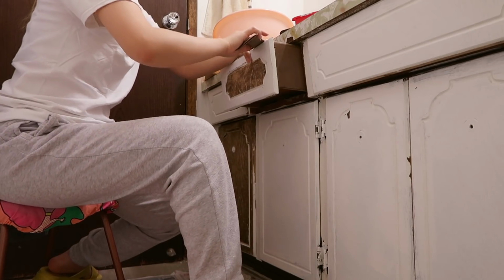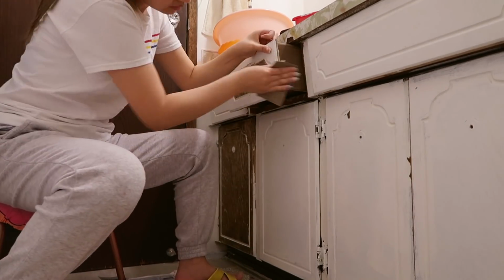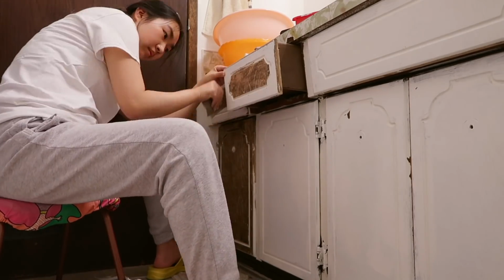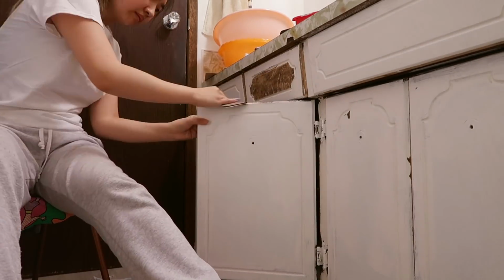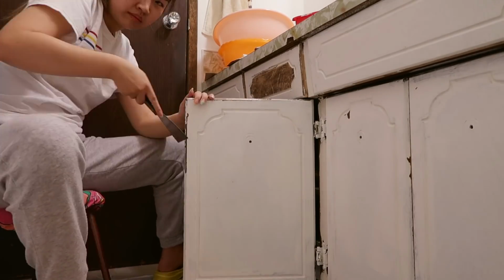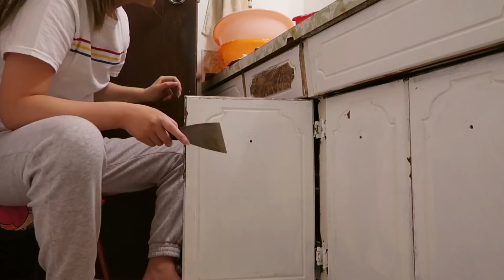Instead, I just peeled and scraped off the paint from all of the edges and sides so that the paint at least would not peel from the sides. I also used 80 grit sandpaper to remove the old paint and to rough up the edges so that the paint had something to cling on to.